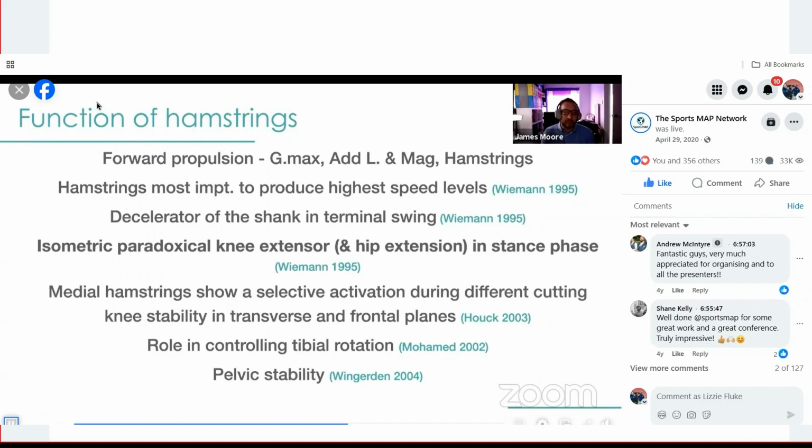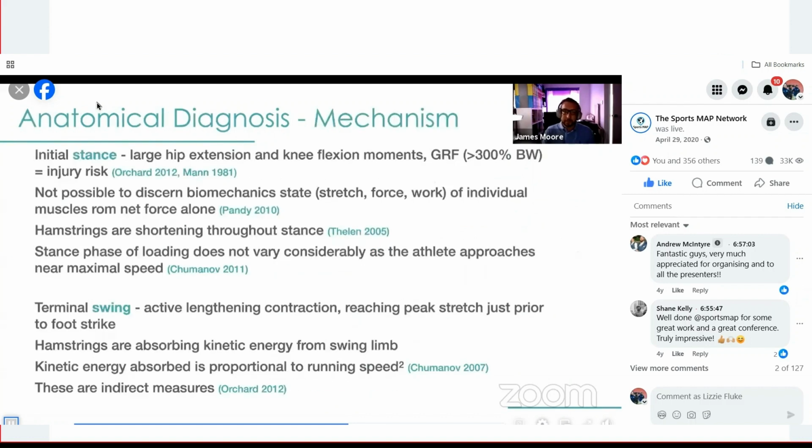It shows a selective activation pattern during change of direction movement, and it stabilizes the knee in the coronal plane or frontal plane, as well as controlling tibial torsion and potentially influencing lumbopelvic function as well. So all of these things need to be taken into consideration, and not just looking at the hamstring as an eccentric control of the shank in terminal swing phase and/or just purely a biarticular muscle around the thigh. We've seen risk stance versus swing, so I'm not going to spend too much time on that, but certainly if this is available, you can look at that in a bit more detail. But again, the arguments over when we get injured, and again, a bias towards the swing phase.